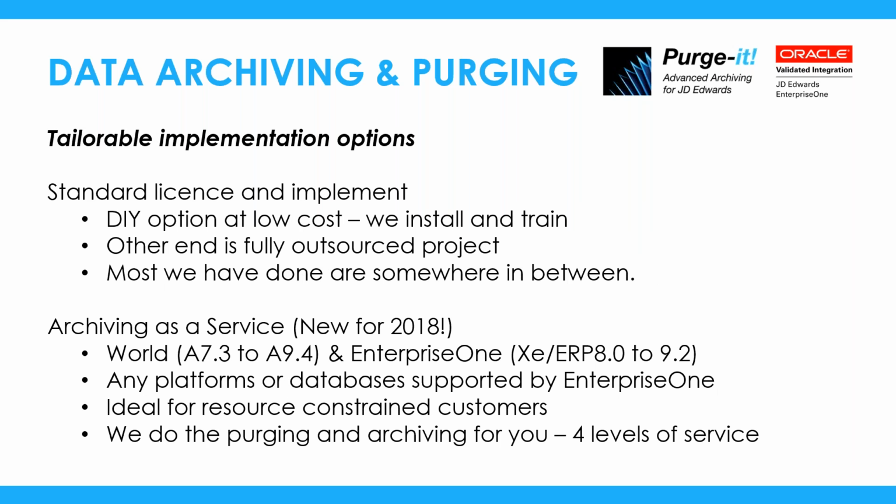So from an implementation side, the first thing I want to mention is because this is JD Edwards, it's so easy for customers to pick up. At the lower end, we've got a DIY option. It's really low cost, a little under a week's worth of consulting time. We do the installation, we do the training, and away you go.